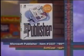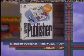Show me the example of really dumping lots of software real fast using TV. Okay, here's a good example. I'm just going to roll this tape right here. And Superstore right now, we're going to show you a great product from Microsoft called Microsoft Publisher. It is item number 3337 here on the PC.